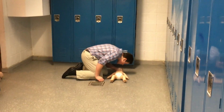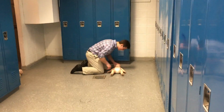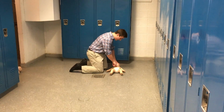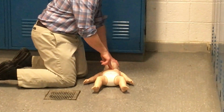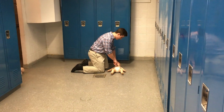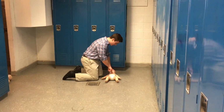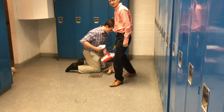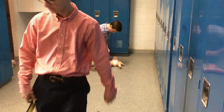He asked Mr. Cesarchik for the AED and began the proper stages for CPR, which consists of 2 rescue breaths and 30 chest compressions. Pay attention in detail to Steven's positioning on both the infant's head and the 2-finger positioning on the infant's chest for the chest compressions.